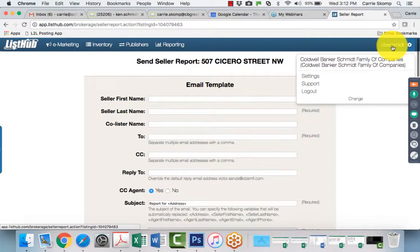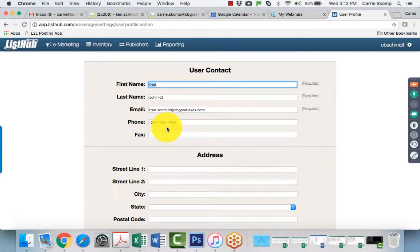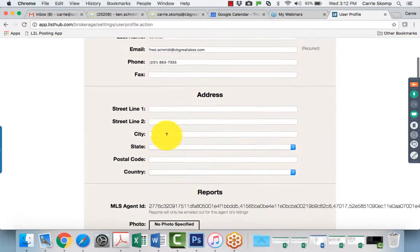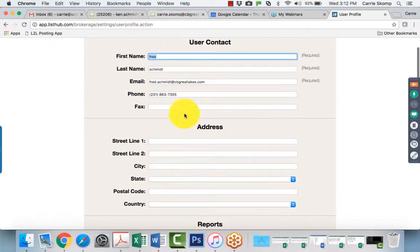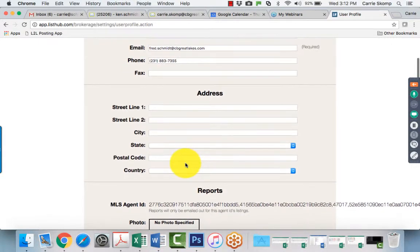If you go in the upper right corner, of course your agent name or your name if you're in there for your office is going to show up here. And you can go to settings and you can go to user information. I'm in Fred's account because that's the office account. And then your agent would fill out this information. Now you can't do this for your agent from the office account. You have to be logged in under their account in order to be able to update their information.